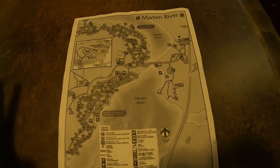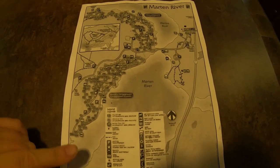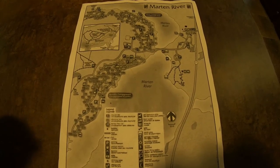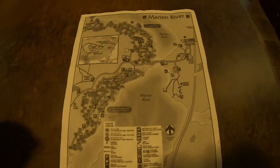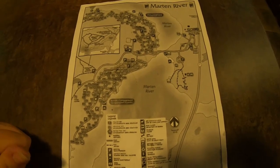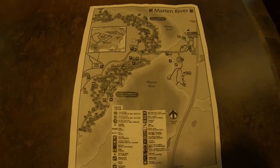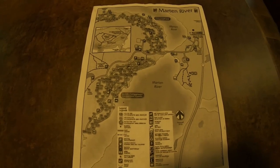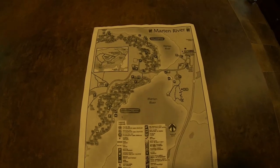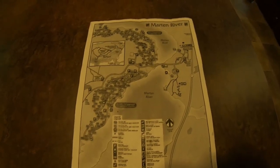We have an electric site this time, so we got to really appreciate our new trailer and all its amenities, which was fantastic. We stayed two nights and we're leaving today. If I was going to rate this park, I'm going to give it an 8 to a 9 out of 10. It's quiet. I found the park staff very friendly and we didn't have any issues at all. Everything worked fine and I really liked it. Anyways, so there you go. Marten River. Check it off the list.